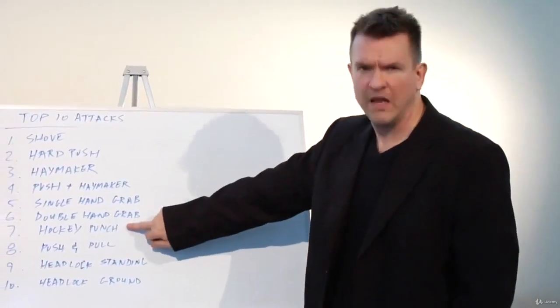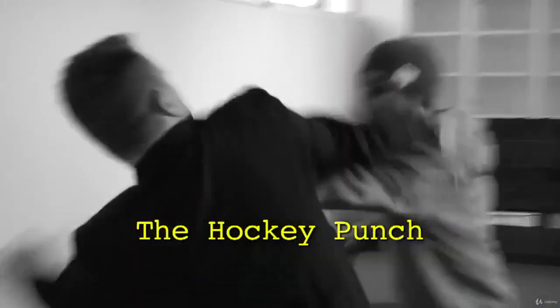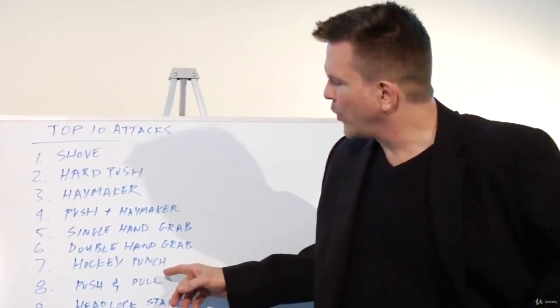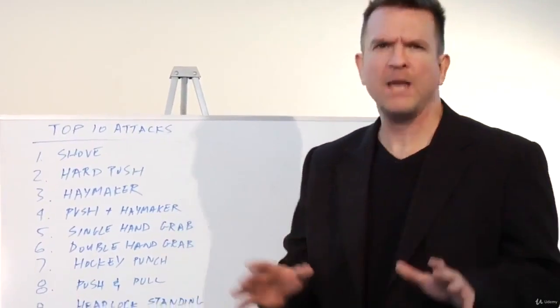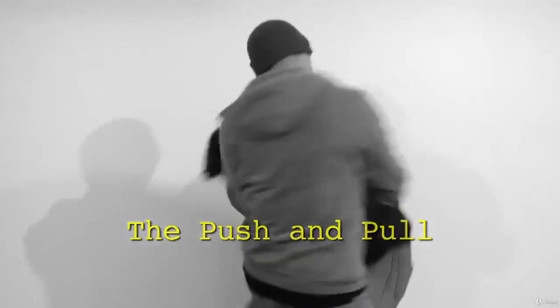The hockey punch, that's what we call it in Canada, when he grabs with one hand and he hits you with the other. Very difficult to do in the real world because he's doing two things at once, destabilizing you and hitting you with the other hand. Next we have the push-pull. This is basically hockey punching without the punch. He's using two hands to hold you and either pull you into a knee or a headbutt.